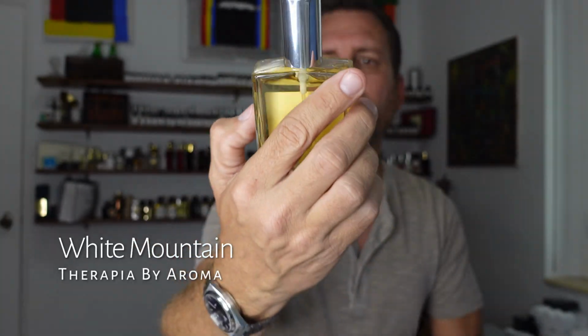White Mountain, you see I have a 100 milliliter bottle here. This one, and by the way, there's a theme here. With her fragrances, to me, she does some of the best clean, fresh smelling fragrances. So if you like lighter, clean fragrances, and she does, believe me, all types, but my favorite, I've just noticed, all tend to be, for the most part, lighter ones. There's one in here that's a little bit different.